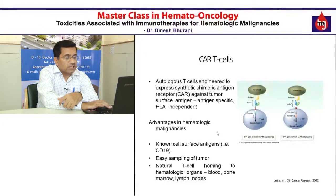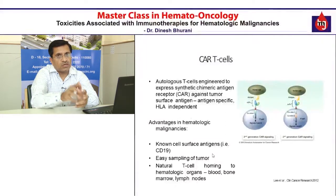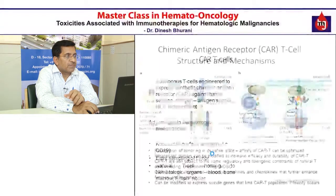What are the advantages in hematological malignancies? We have a known cell surface antigen like CD19 in ALL and lymphoid malignancies. You have easy sampling of the tumor, and there is a natural homing of the T cells to the hematological organs. So they directly reach the target. There is an easy homing into the target cells.